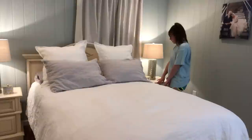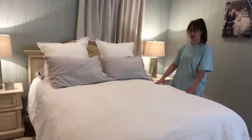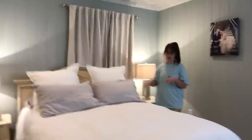Our new bed is a Nest bed. It's like a bed in a box. Is it the top rated brand? Yeah, it's the top rated mattress brand. It is extremely soft and thick, and that is so nice. I love how high up the bed sits now. So that came from Nest.